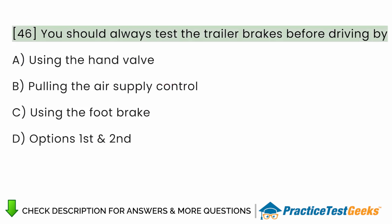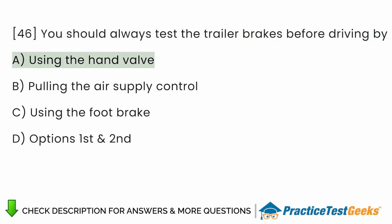You should always test the trailer brakes before driving by: A. Using the hand valve. B. Pulling the air supply control. C. Using the foot brake. D. Options first and second.